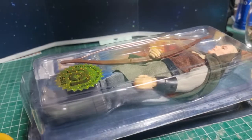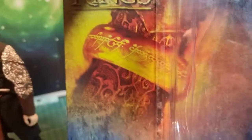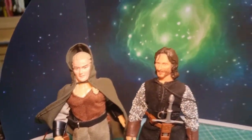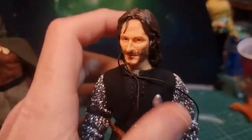Okay, so let's get these out of the box and we'll have a look. Okay, so first off you can see that there's no picture backing, it's just a continuation of the ring picture, so quite a plain card. The two figures though look pretty good, so let's do Aragorn first.